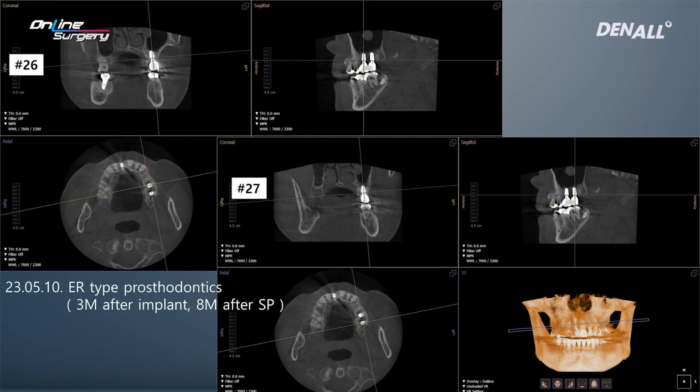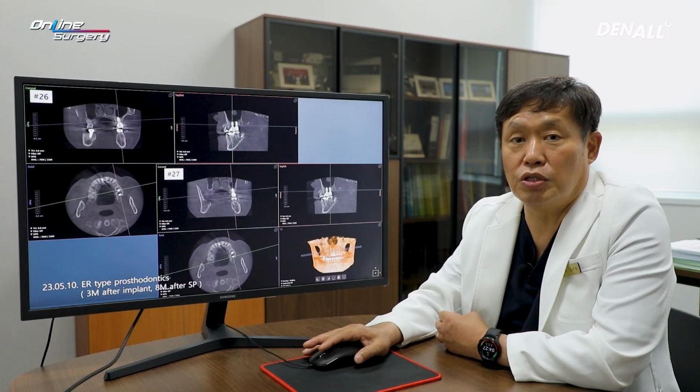In number 26 and 27, prostheses were delivered. You can see nice healing. In the inferior border of the sinus, no special bone graft was done. However, no major issues have risen. Let's take a look at the surgical clip.